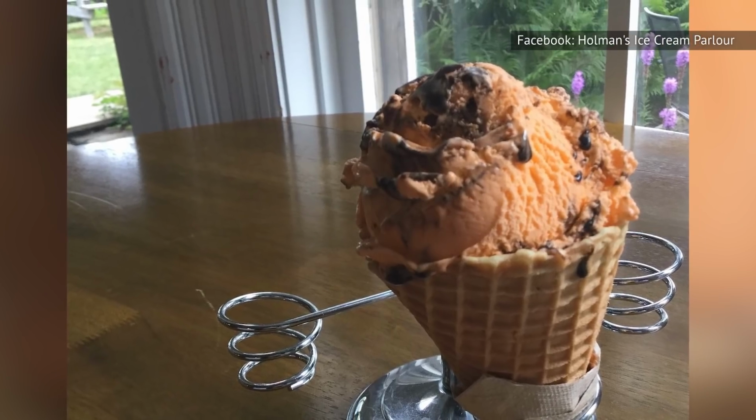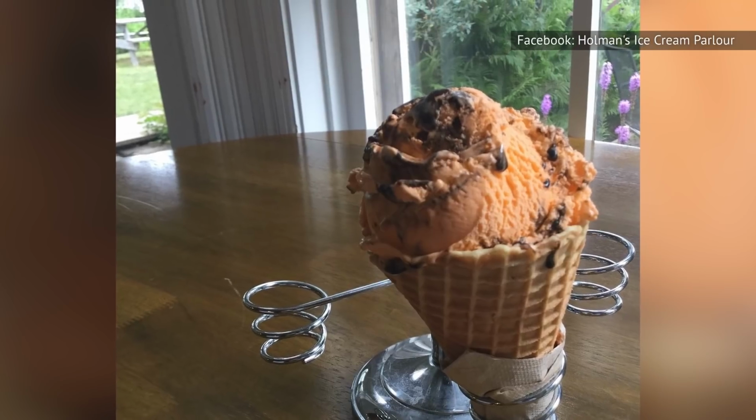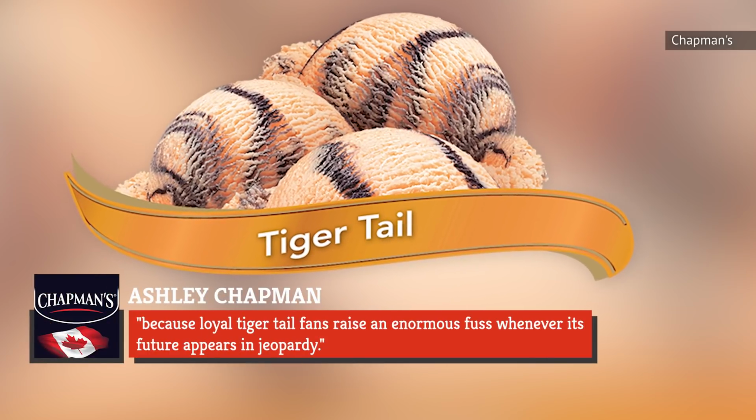Tiger Tail has a fervent fan base. According to Ashley Chapman, vice president of Chapman's Ice Cream, the company keeps the flavor on the roster because loyal Tiger Tail fans raise an enormous fuss whenever its future appears in jeopardy.